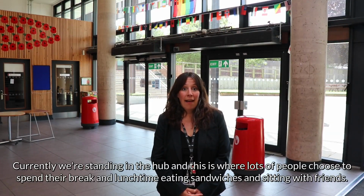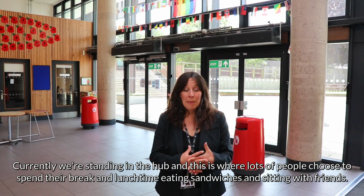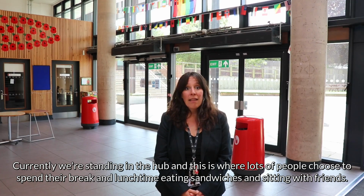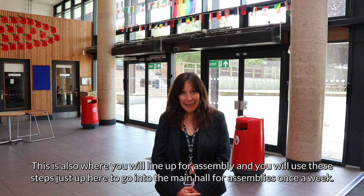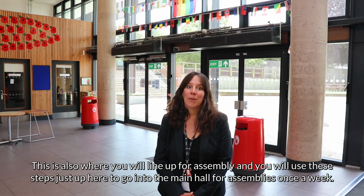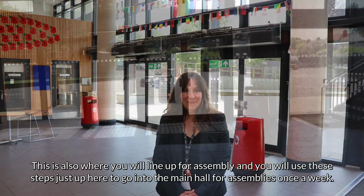We're standing in the hub, and this is where lots of people choose to spend their break and lunchtime eating sandwiches and sitting with friends. This is also where you will line up for assembly in Year 7, and you will use these steps just up here to go into the main hall for assemblies once a week.